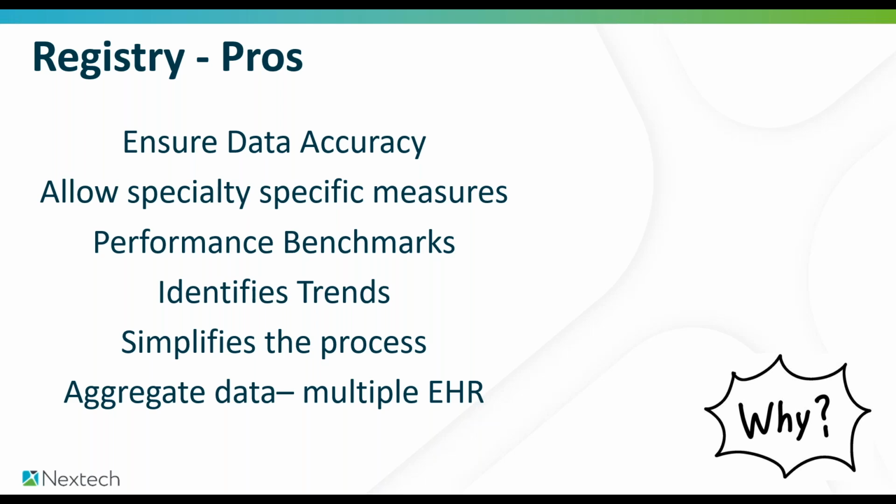They give you performance benchmarks, so there's a way for you to compare yourself to your peers that are also reporting some of those measures. It allows you to identify trends. It does simplify the process a bit because it's pulling that data if you have an integration with your EMR, and helps you to see and get a better, easier picture. And then it puts it on a nice dashboard for submission to CMS.